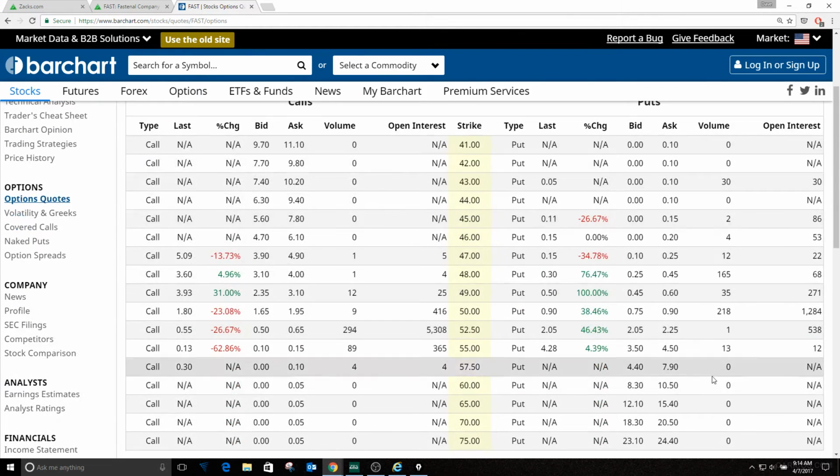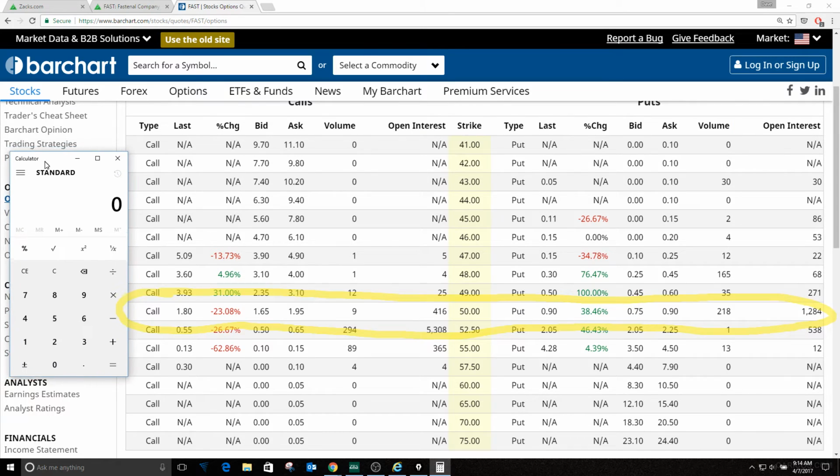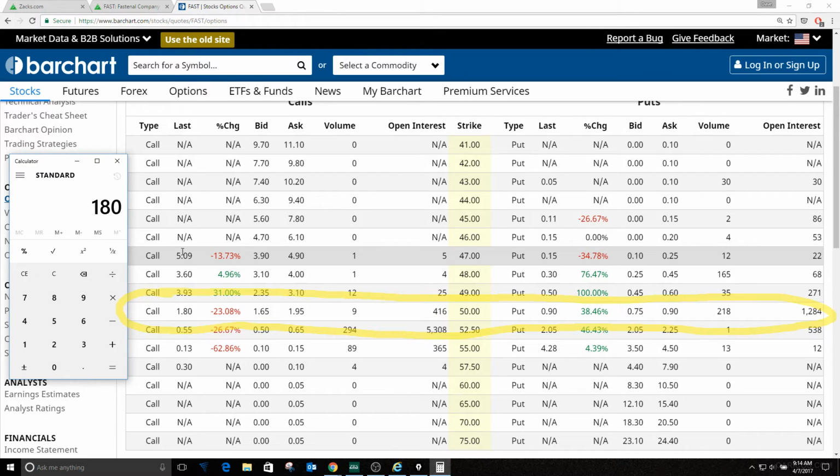The stock's trading 50.5. So let's go ahead and bust out the Epic pen and look at the at the money call and the at the money put. Got my handy dandy calculator out here. The $50 call is 1.65 by 1.95, so $1.80 all day. Then on the puts, 75 by 90, let's call it 82. So 2.62 divided by that $50. So the market's pricing in a 5% move, 5.24%, or 2.60. But we know by looking at the chart that doesn't happen too much here on Fastenal. So we got a leg up on you, Fastenal.